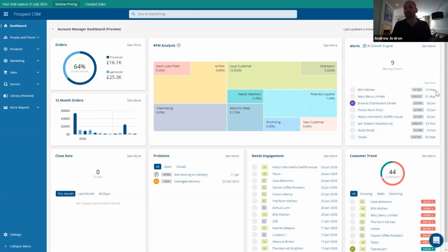Bill's Kitchen should have placed an order on the 13th of May and didn't, and there's £1,200 worth of missing value there. We should literally ring these customers today and ask them if they need to place an order, because either they're struggling with their business a little bit and could do with our help, or they keep meaning to place an order and haven't got round to it because they've been so busy and we can just collect that order, or they're talking to the competition and we're at risk of losing these customers.